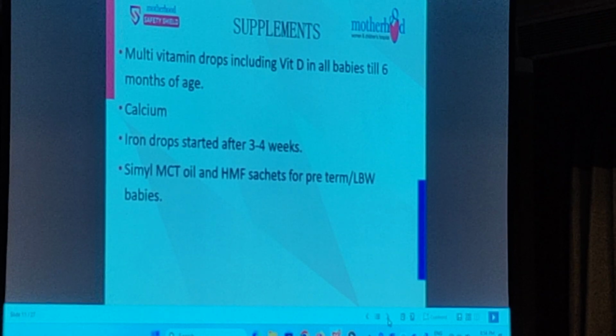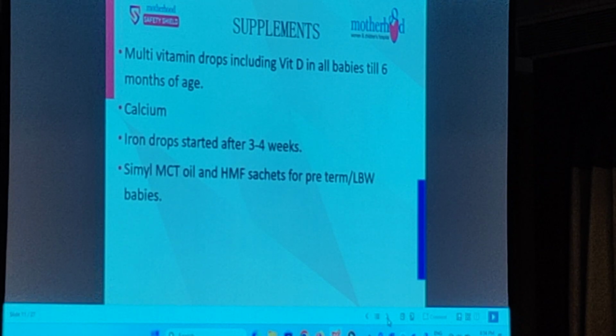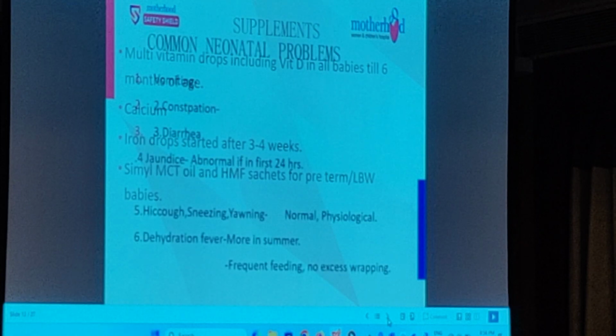We start all babies on multivitamin supplements, calcium, iron, depending on case-to-case basis. Preterms generally get calcium, multivitamins. The terms get just a plain vitamin D3, which continues for the first year of life.